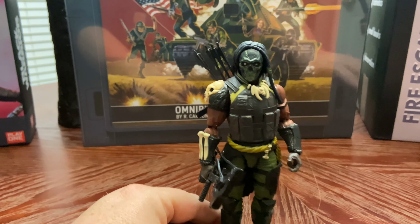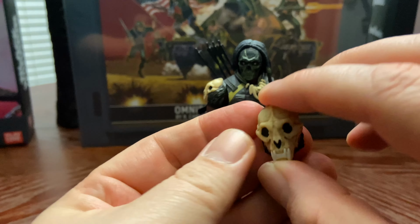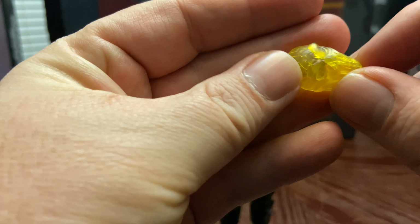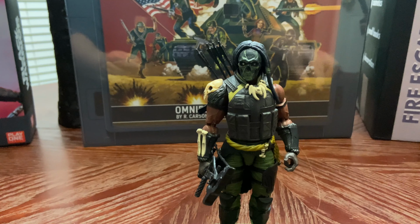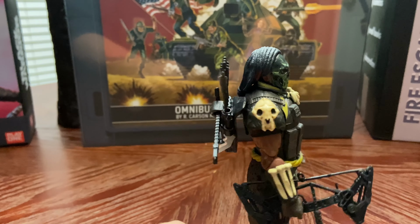It comes with 2 masks. One's right here, and it's just on there by friction fit. So you have that one, and then you've got this one right here. So they're both friction fit. But honestly speaking, I'm just going to keep mine without a mask. I kind of like the way that looks.